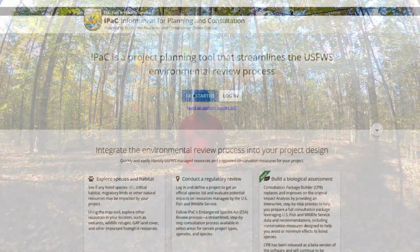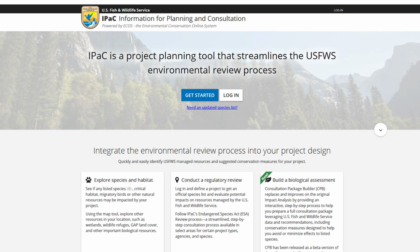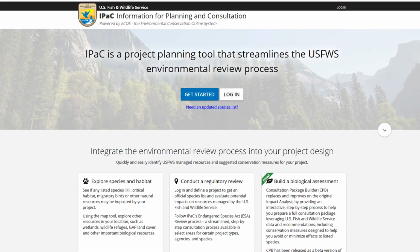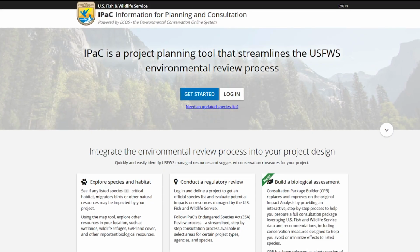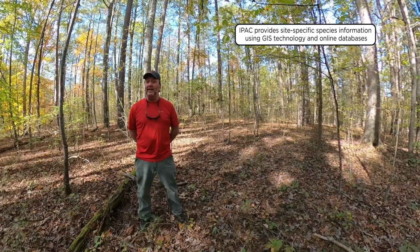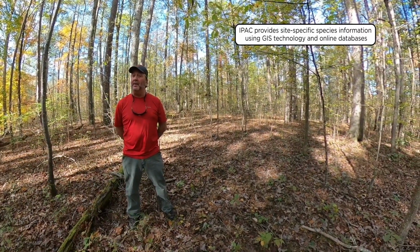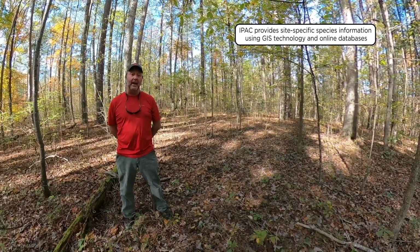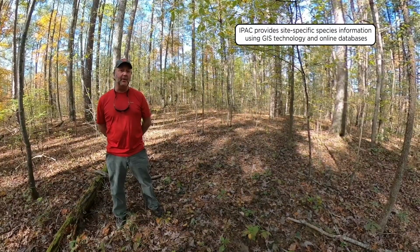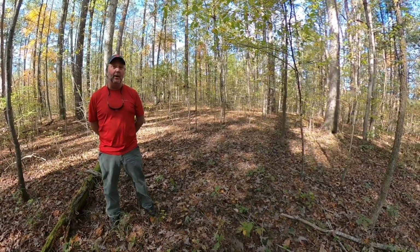Now, it doesn't always encompass endangered species. It will encompass migratory birds and other natural resource issues for a particular location. As you will see when we're in the module, it uses an online GIS where you pinpoint where your project is going to occur, and will come up with a list of species that you potentially have to manage in your planning process.